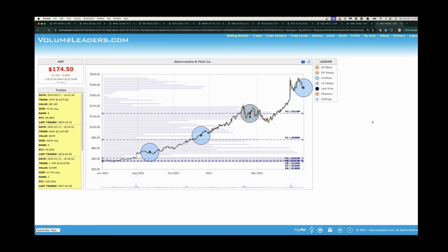This name has been on an absolute tear over the last year, 18 months. It's actually, I believe, done better than Nvidia. They've really turned the business around and seen a lot of really healthy demand, good growth. But with that said, potentially at a point where it's a little overextended. So it came up just shy of 200. I think the high was right around 195, 198 or so.